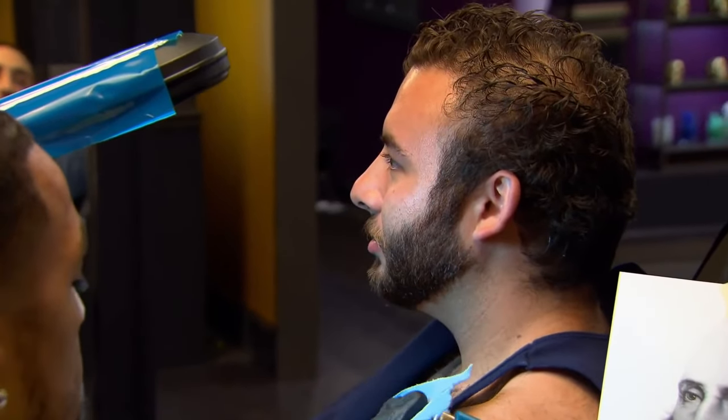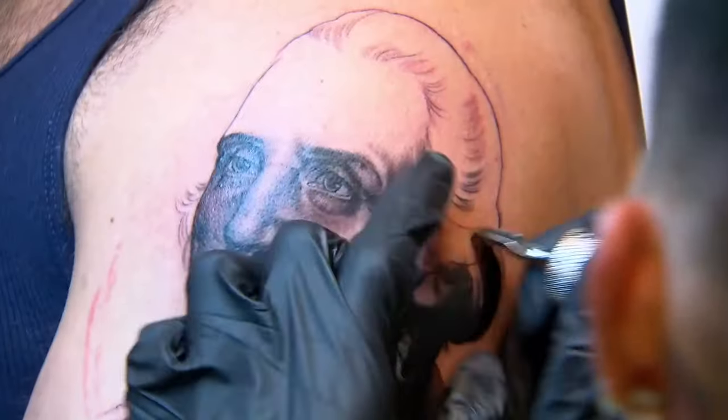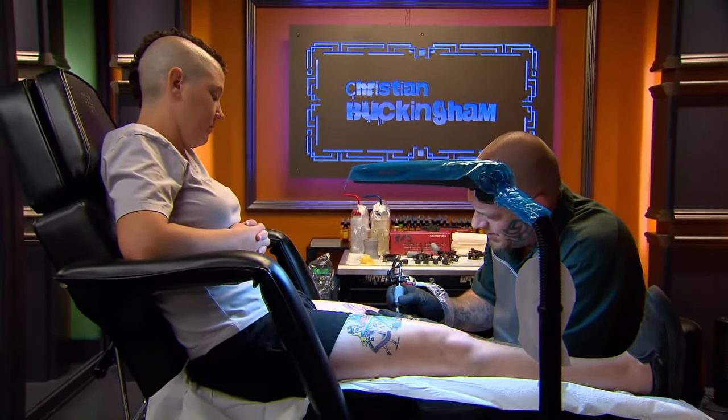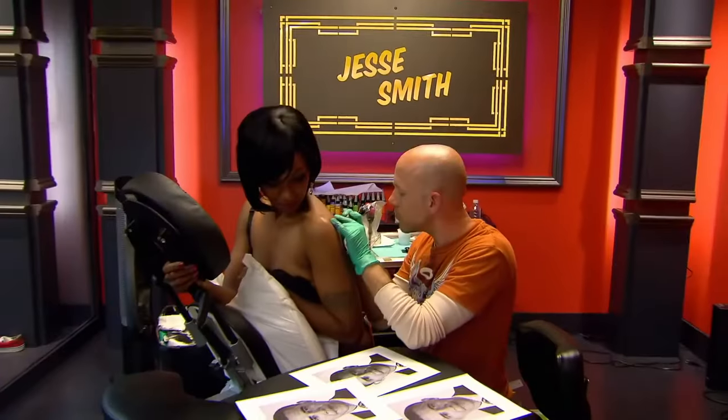Convinced me from the get-go. As soon as I saw your Instagram, I'm like, this dude knows how to do portraits. Clean gives me George Washington. I did not want this, but I specialize in black and gray portraits. Looks great, man. Really smooth. What's your favorite style of tattoo? This right here. Portraits. I do it all the time. If there was a dictionary definition of a one-trick pony, it would have a picture of Jesse Smith.